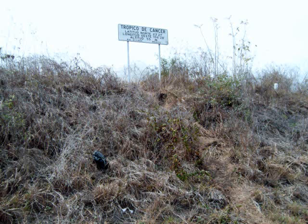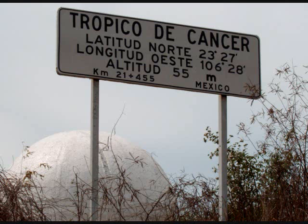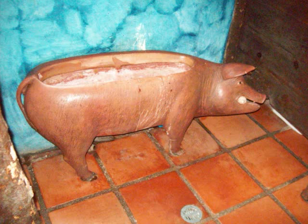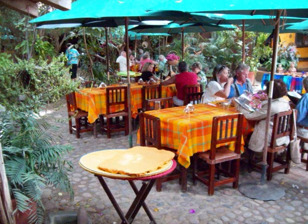On the tour, we went by the Tropic of Cancer, so I stopped and took a picture of the sign. And one of the small towns we stopped at has, or used to have anyway, a fella who was born there who became a great soccer player for Mexico. So they put that statue up in his honor.